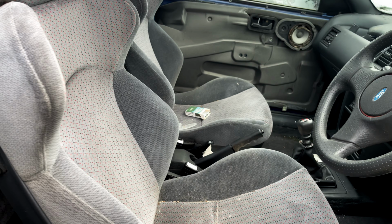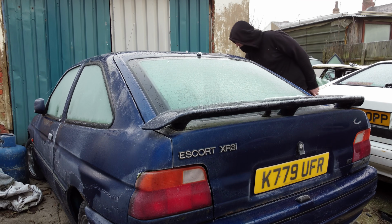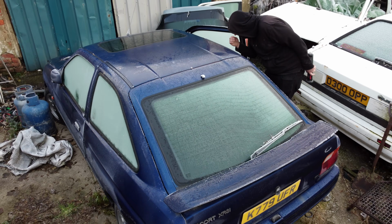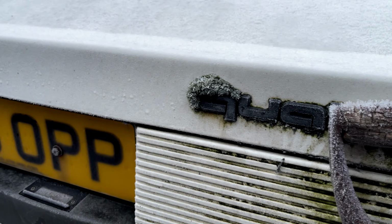Oh my god, we've got keys in the ignition. Look at that, these cars have just been left. It's like you said before, Dan, it's like doomsday, isn't it? They've just been left, like the world ended this day. Wow, Audi Quattro, with quite a dope looking number plate as well.